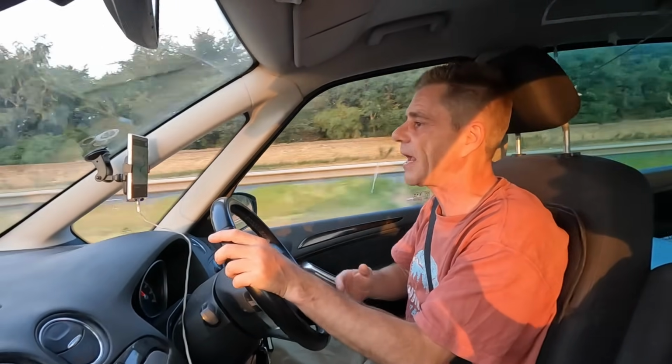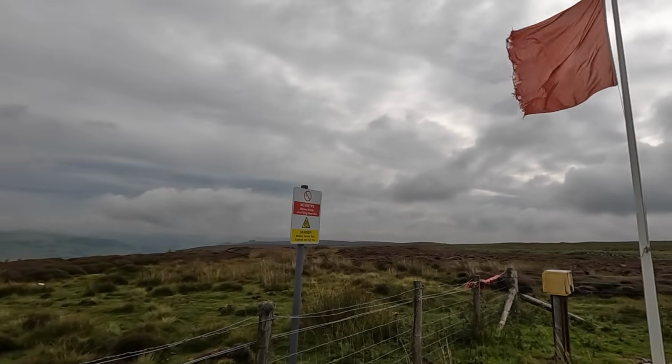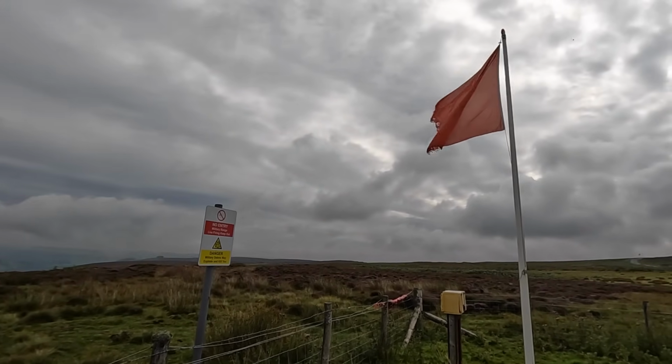I've found a spot. It looks legend. It's up on the Yorkshire Moors with amazing views all around. There is, however, a bit of an issue with it. It's on a firing range. Or a live firing range for the army, and I tried to obtain some information on the internet about it and found sod all.